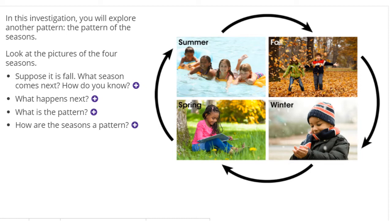In this investigation, you will explore another pattern, the pattern of the seasons. Look at the pictures of the 4 seasons. Suppose it is fall. What season comes next? How do you know? What happens next? What is the pattern? How are the seasons a pattern? So we go from fall to winter to spring to summer, and then it starts all over again. Fall, winter, spring, summer. Fall, winter, spring, summer. Just like that.